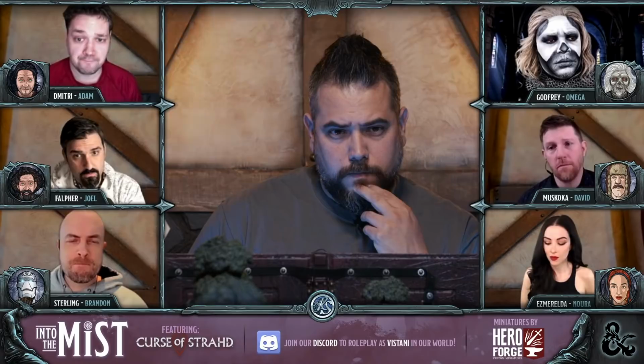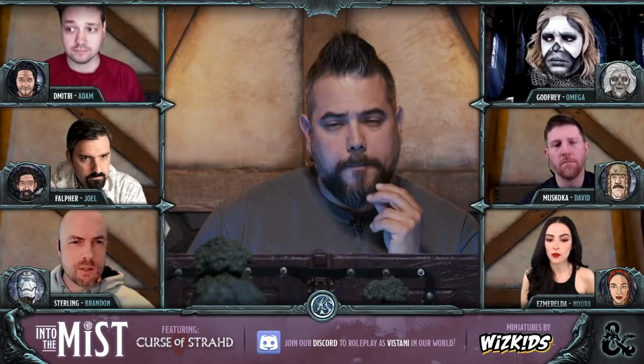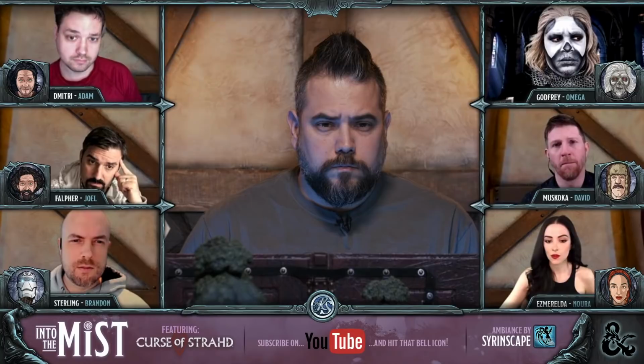Yes, certainly we've been dealing with these crazy old witch-like creatures in our adventures since the very beginning, and they seem to come back at the least opportune times. You said it's a symbol? Does anybody know what it means? Well, I can tell you it looks like a little tree. Muskoka sits up to look at the tree on his head.